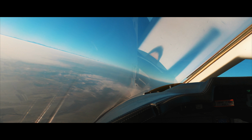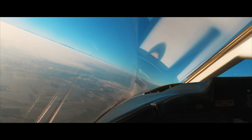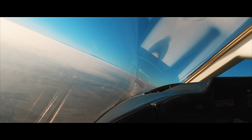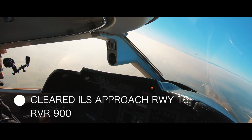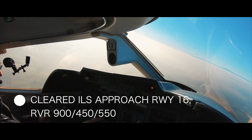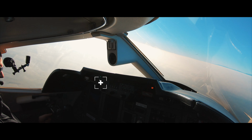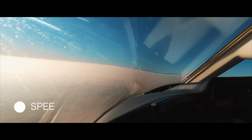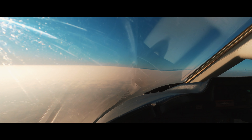Grazie for Alpha Tango, turn left heading 250. Left 250, grazie for Alpha Tango. Austrian 1 Kilo Foxtrot, speed 160. Speed 160, 1 Kilo Foxtrot. MX 5 Mike, cleared ILS approach runway 16, RVR 900, 450, 550. Cleared ILS runway 16, RVR copied, MX 5 Mike. MX 5 Mike, speed 160 knots. Speed 160 knots, MX 5 Mike.